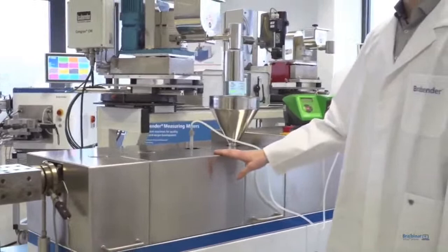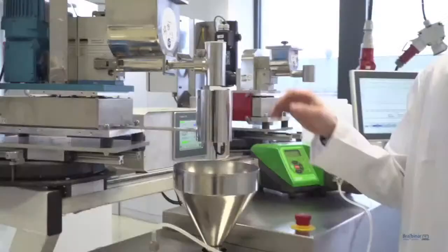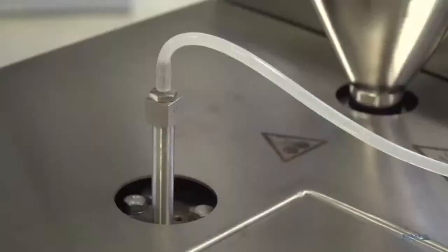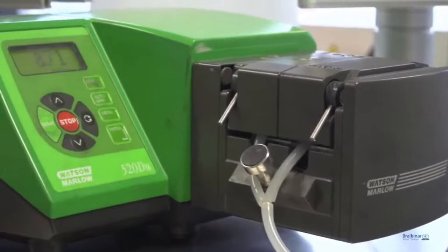Now let's have a deeper look at the process itself. The feeder we are using is a gravimetric feeder. It's adding the seaweed into the process. Then the screw is conveying the material forward to the water feeder, the pump. Here the seaweed is absorbing the water which is added.